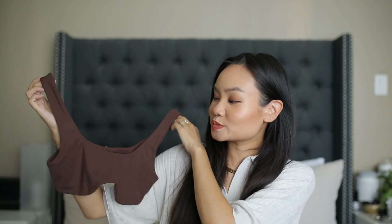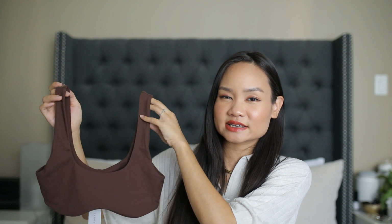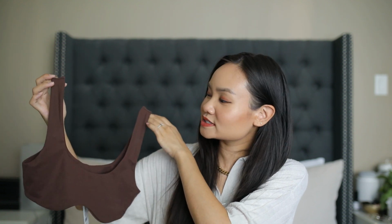If you guys want something a little bit different when it comes to a sports bra, this would be a cute alternative to get a slightly different silhouette than the typical ones that you always see.